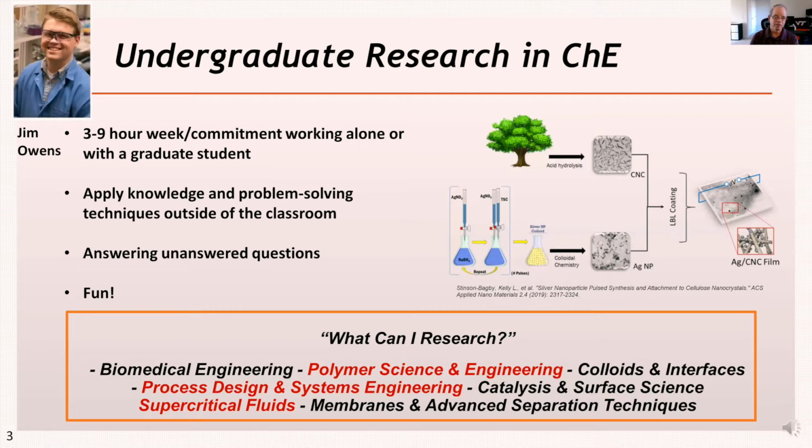If you want to pursue another type of experiential learning, you can do that at Virginia Tech, undergraduate research. So this is Jim Owens. He's at MIT in graduate school now. He made a slide up about his research. He spent anywhere from 3 to 9 hours a week. You can earn credit for that, usually about 3 course credits a semester. And you can research in any of the areas that our professors are teaching in, which are listed here at the bottom of this slide, things like biomedical engineering, colloids interfaces, etc. But you can also do undergraduate research in other departments in biological systems engineering, biomedical engineering, material science, or many of our students may be in chemistry type undergraduate research opportunities.